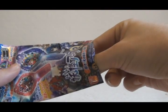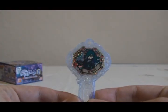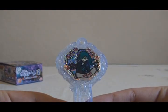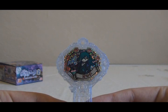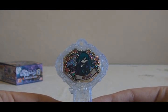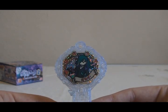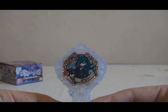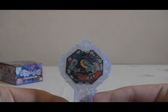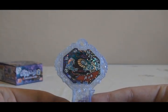Pack number four. And the yokai arc is... Oh, cool! A rare rank yokai arc of Orochi. Orochi has a new design for Shadowside with this biker appearance. I really dig it. Got his motorcycle in the background, wearing a leather jacket, looking cool. And his Shadowside is also Archie, but it's this giant serpent.